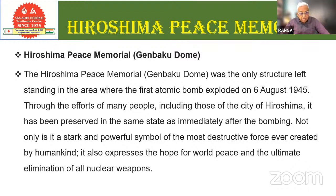Gembaku Dome. The Hiroshima Peace Memorial was the only structure left standing in the area where the first atomic bomb exploded on 6 August 1945. Through the efforts of many people, including those in the city of Hiroshima, it has been preserved in the same state as immediately after the bombing. Not only is it a stark and powerful symbol of the most destructive force ever created by humankind, it also expresses the hope for world peace and the ultimate elimination of nuclear weapons.